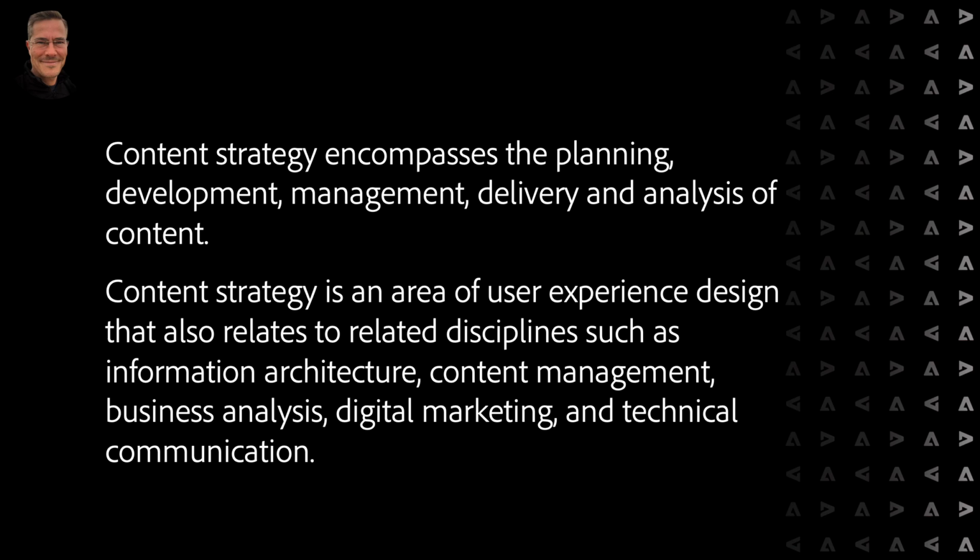Content strategy encompasses the planning, development, management, delivery, and analysis of content. Content strategy is an area of user experience design, and it relates to many related disciplines such as information architecture, content management, business analysis, digital marketing, technical communication. So there are a lot of disciplines that have an impact on content strategy or that content strategy is impacting. So when you do content strategy, your information architecture will depend on your content strategy, or you build the information architecture based on the content strategy that you have.